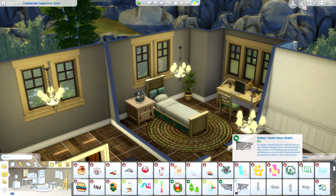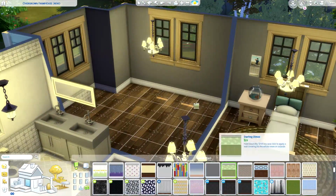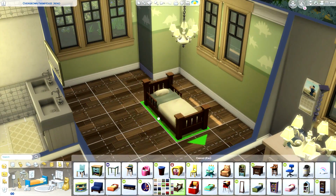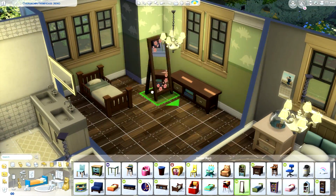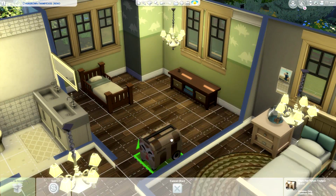That's just me. And again, don't be afraid to use pops of color here and there, throw in things that don't make sense. You want your builds to be interesting, lived in, because not everybody and their mother has the time to hire an interior decorator and all that kind of fun stuff. So this room's also really cute. I love it too. I love this little toddler room.